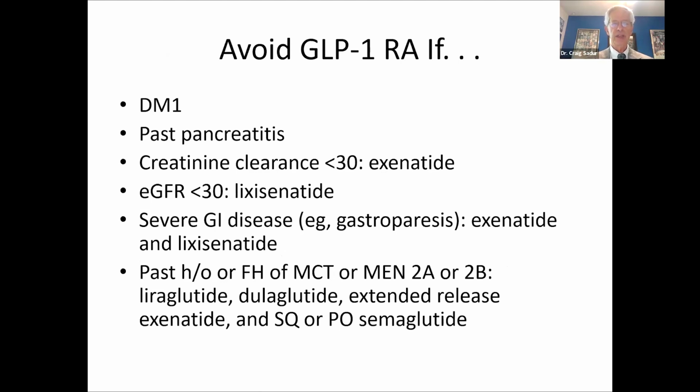For a couple of the GLP-1 receptor agonists, you avoid it if the eGFR is very low, but most of them you can give it. If you have severe GI disease, such as gastroparesis, it'd be best to avoid a couple of them, if not all of them. Now, this patient, just to remind you, mother had papillary carcinoma of the thyroid.